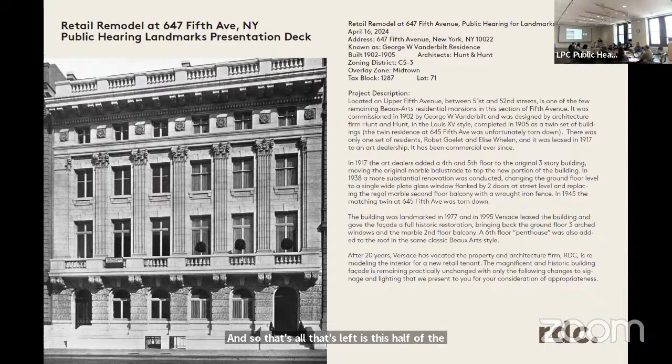What's just off screen there is the other residential mansion that's still left standing, the Cartier building. And this was only lived in as a residence for about the first 10 years of its life, and then it went commercial. Its first commercial tenant was an art dealer. As you can see in this picture, and what you'll notice in the next pictures is a fourth and fifth floor was added to the building in a later period in 1917. And from about that period onwards is about the look that it's maintained ever since then.